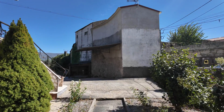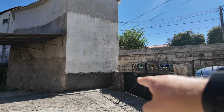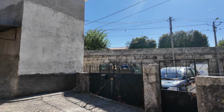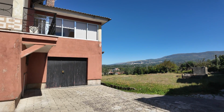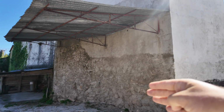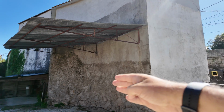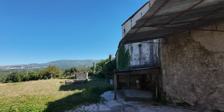So we're walking back around to where we started, which was kind of on this point over here. As you can see, we've got some gates that open up and let you into the property where you can bring cars through here. As I said earlier, there is a garage. We've got this wall over here. So this is a neighboring property, but you own everything on the inside of this. They don't have any access to the garden or anything like that.